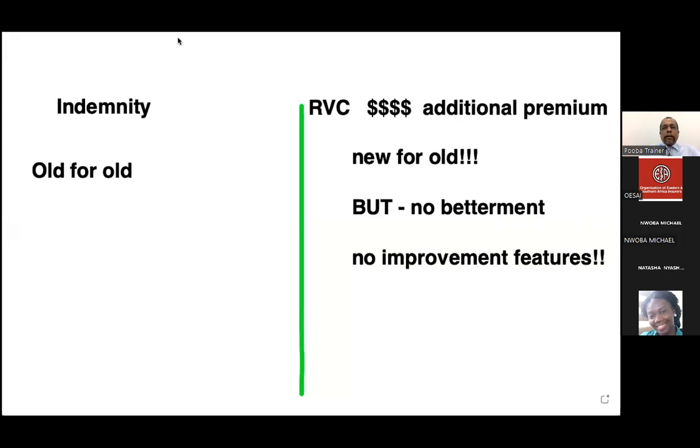So this should be written as reinstatement value clause. This is the meaning of RVC. It is normally applicable to property policy. You have to compare indemnity and RVC. Most of the time, the customer needs to buy the RVC clause. Mr. Zul, are you giving the RVC option to your clients?